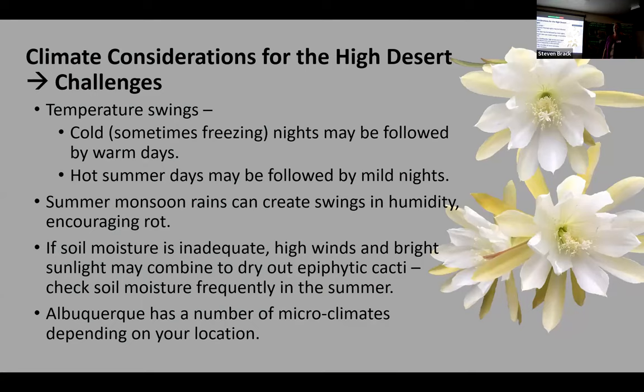I've got a couple in the greenhouse right now. I'm thinking, well, I don't know if we're going to make it, and there are some of the more delicate ones. I think these heavier stemmed ones will do much better here than some of the more delicate ones.